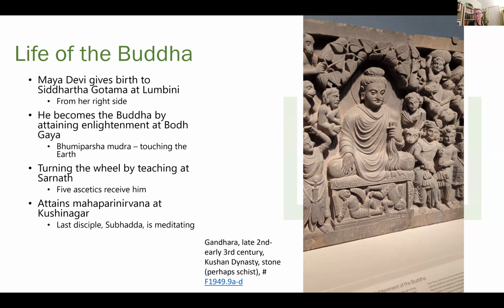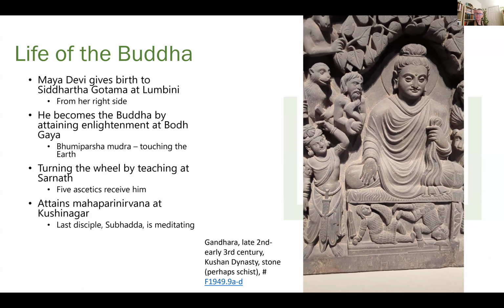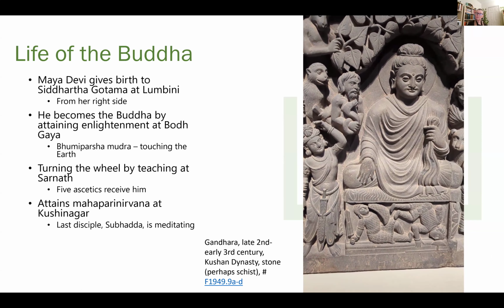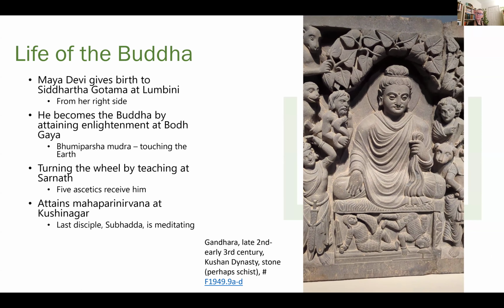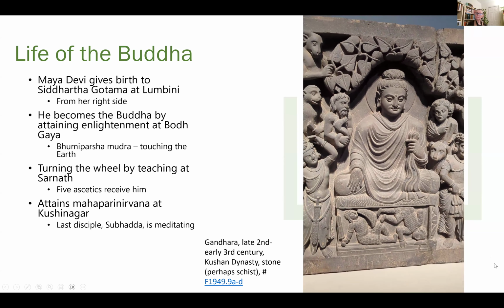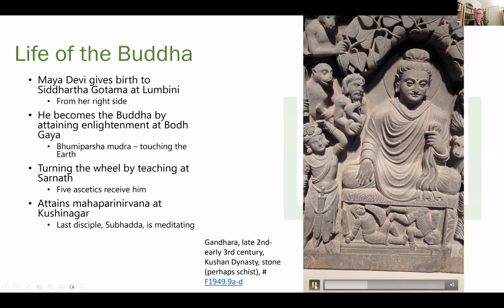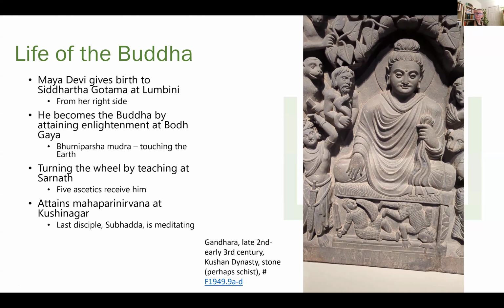So he has his hand in what we call Bhumi Parsha Mudra. He's touching the earth. And he's seated under the Bodhi tree. We can see the leaves, those lovely heart-shaped leaves of the Bodhi tree, the descendants of which are still there at the site where it's believed that the Buddha sat.